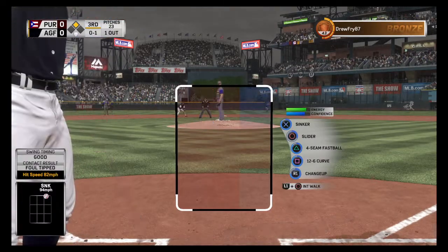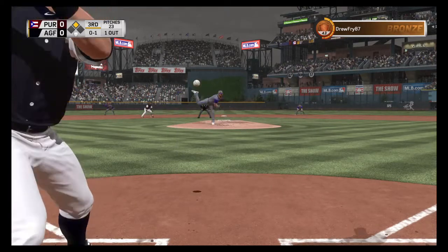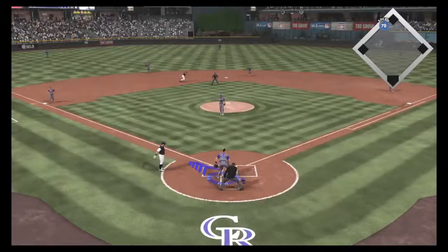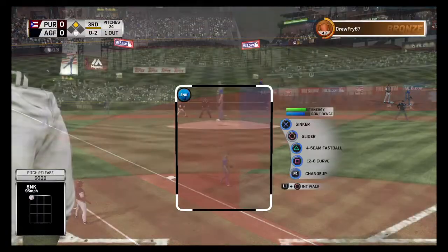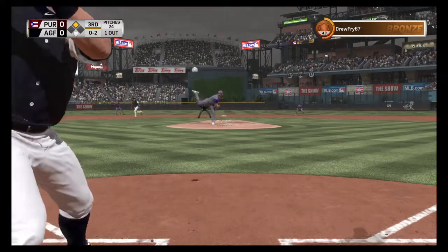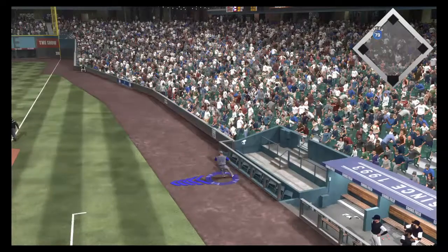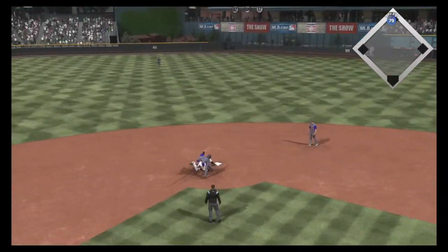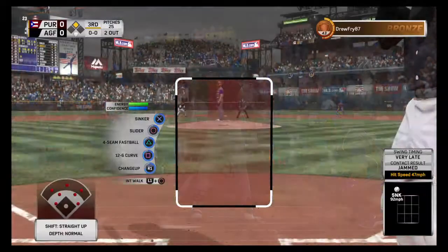Kinsler. And this is fouled straight back. Comes set and the 0-1. And this one's in the dirt. 2 balls, 2 strikes. And now the runner's trying for third. Swing and he pops him up over toward foul territory. Morales is over and he tucks it away for the second out. But he gets back in time, safe at second base.